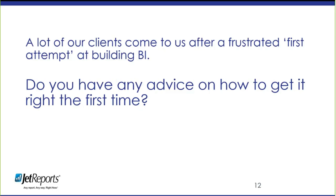So we get a lot of people who come to us in a frustrated manner, and it's because they've looked at the Microsoft stuff, going on the Microsoft promise that out-of-the-box cubes are going to be easy, and they're frustrated because that didn't work for them, or maybe they tried to use another solution and it just didn't work for them. Do you have any advice to the folks on how to get it right the first time?